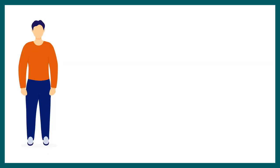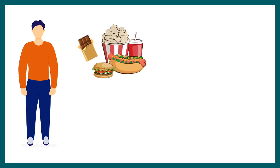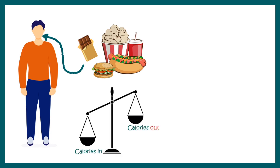Let's say we are pretty slim at this moment, but we consume a lot of carbohydrates, cheesy food. All of these carbohydrate-based foods lead to production of energy. Now it all boils down to calories in versus calories out. Let's say our calorie input is too much, but we don't really spend those calories, or we don't work out that much due to our sedentary lifestyle.